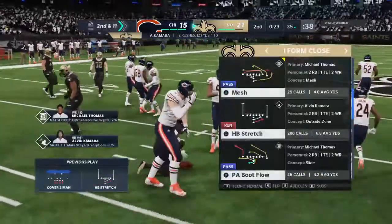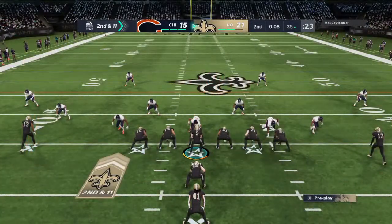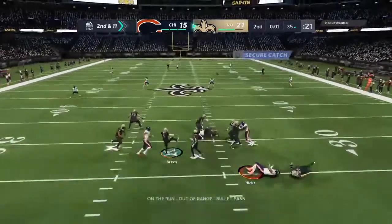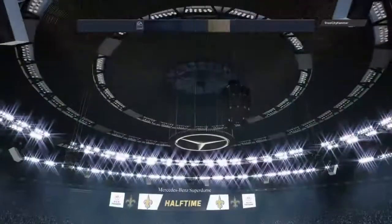And maybe a measure of revenge there. He's had his way in this one, but this time they get him behind the line. He'll lose a yard there, and it's second and 11 at the 35-yard line. Breeze, on the run, he'll let it go deep. Right sideline. Too much juice. He'll be out of bounds.